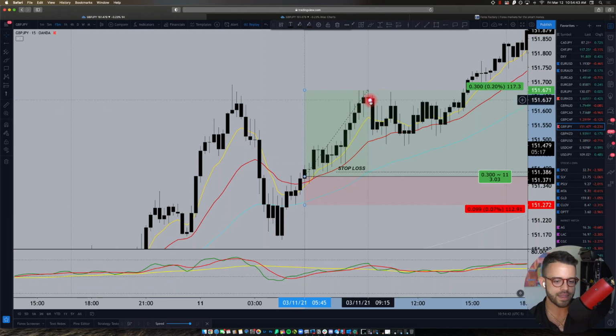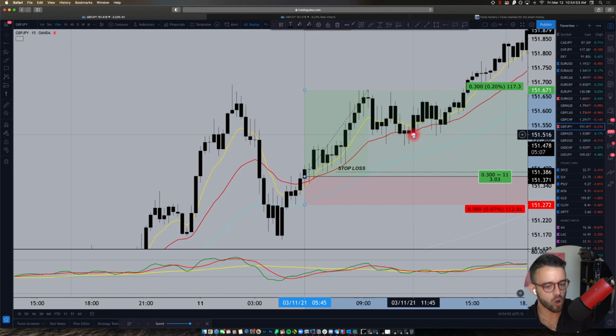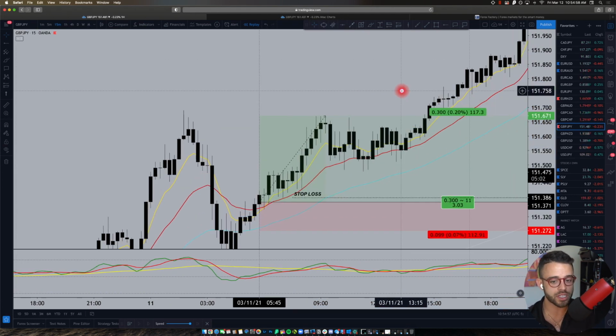But notice, once we hit that zone, my stop loss was locked in profit. I'm already 50% out of the trade at this point, and now I'm watching it to see if it breaks under the 21. And notice how it does not break under the 21 and hold. It also doesn't cross the 8 under the 21, which is a good sign that it should continue higher.